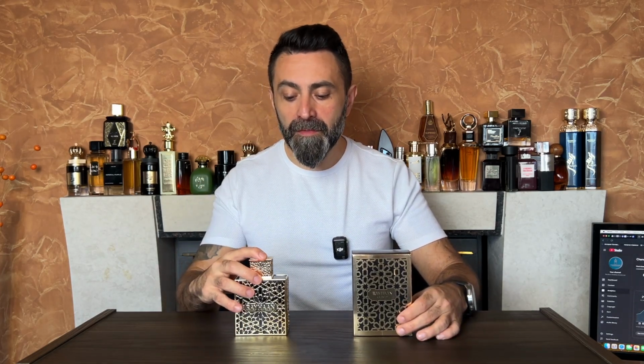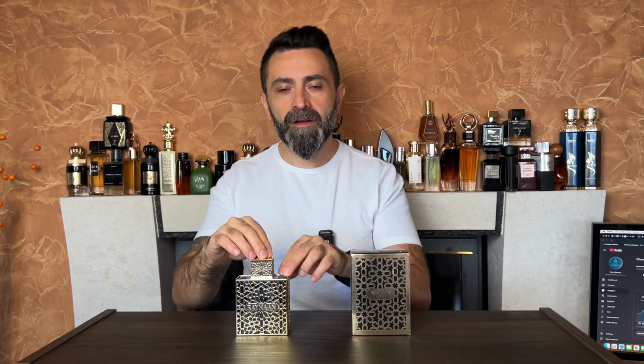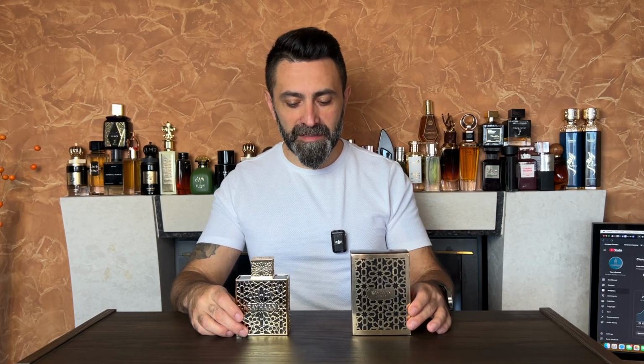When it comes to performance, Rayhaan Elixir has been a very decently performing scent. The original is an absolute beast. It lasts over 10 hours on my skin, 11-12 hours. Rayhaan Elixir is somewhere around the 7 to 8 hour mark, so it's nowhere near as strong as Le Male Elixir, but still on its own is actually a decently performing scent.